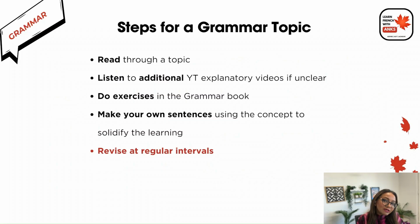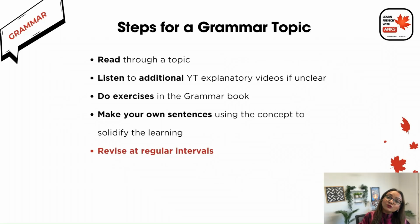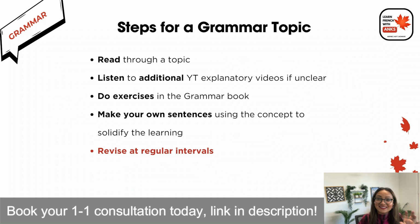Then you can also listen to additional YouTube explanatory videos, and you can also go through some more material on Google, which is absolutely free. Because I know there are times when we use audio books, there are times when we read through something, but it is not so clear. So you do not have to overcomplicate it. Just go to any YouTube video, watch that particular topic's explanatory video, and that's more than enough.